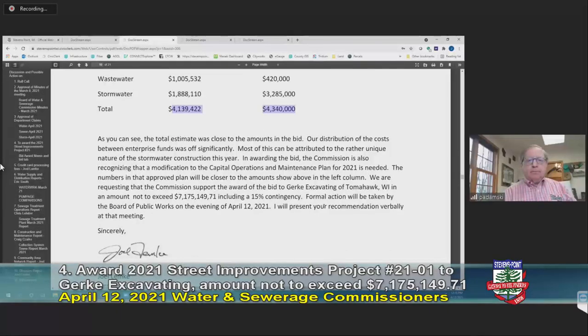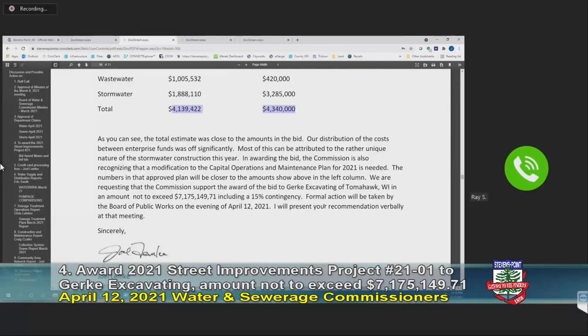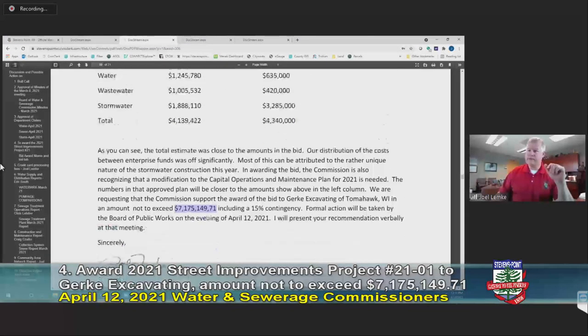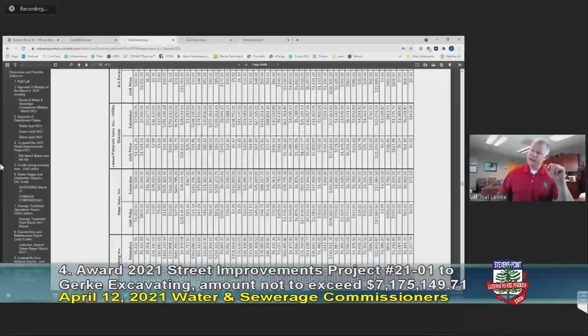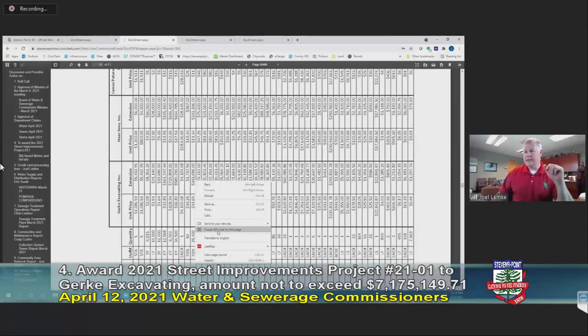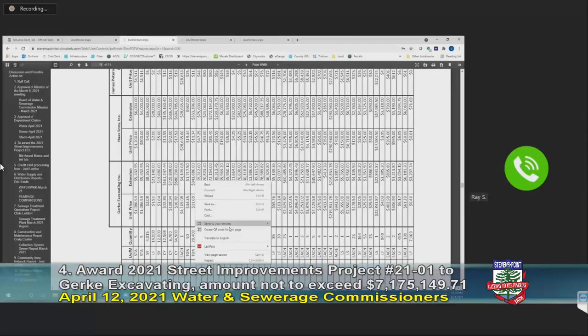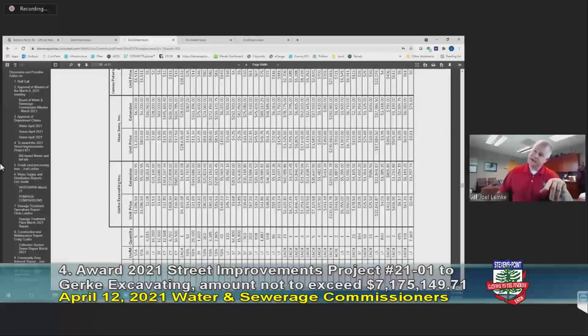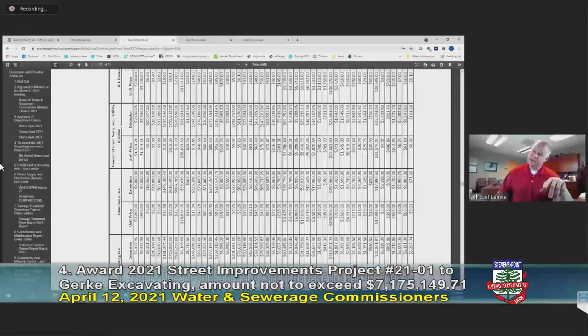Any other questions? Yeah, I'm still not sure. This is Ray. I'm still not sure about the numbers up above in the table. I got those pretty well, but then it moves to 7.175. Yeah, so the 7.175, and that's if you go through, and here, let me rotate this. No, this is the bid tab. So you can see Gerke and Haas and James Peterson.